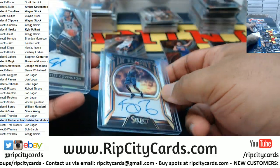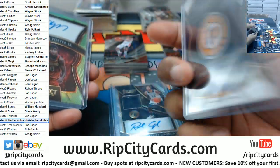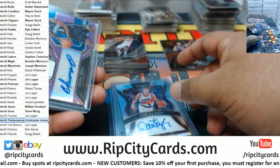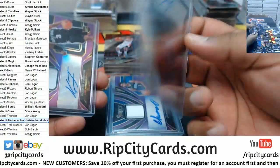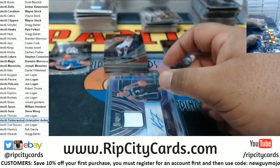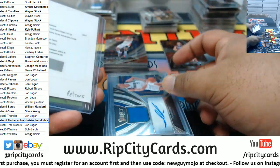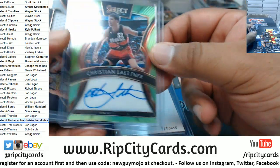Garnett, Timberwolves, to 49. Covington, Timberwolves, to 199. Bowen, Pacers, to 99. Porter Jr., Cavs, to 49. Marley, Suns, to 199. Okeke, Magic, to 99. Cabbagelly, Clippers, to 149. Johnson, Spurs, to 99. Horton-Tucker, Lakers, to 99. Roby, Mavericks, to 199. Jaxson Hayes, the rookie jersey autographed purple redemption, Pelicans.